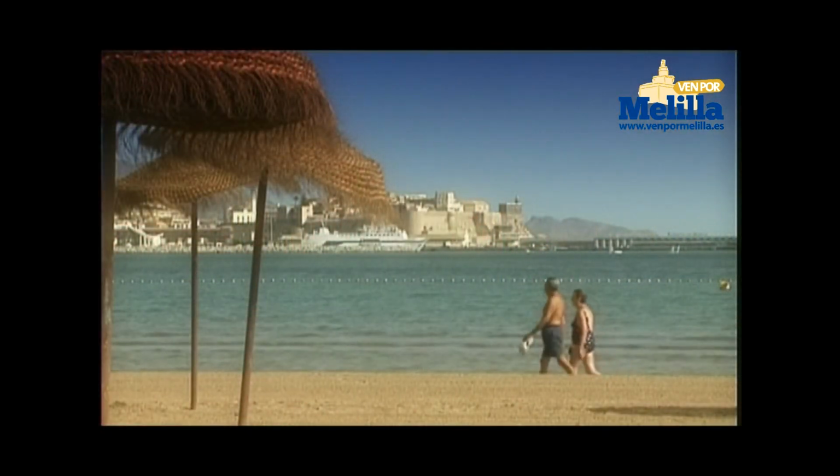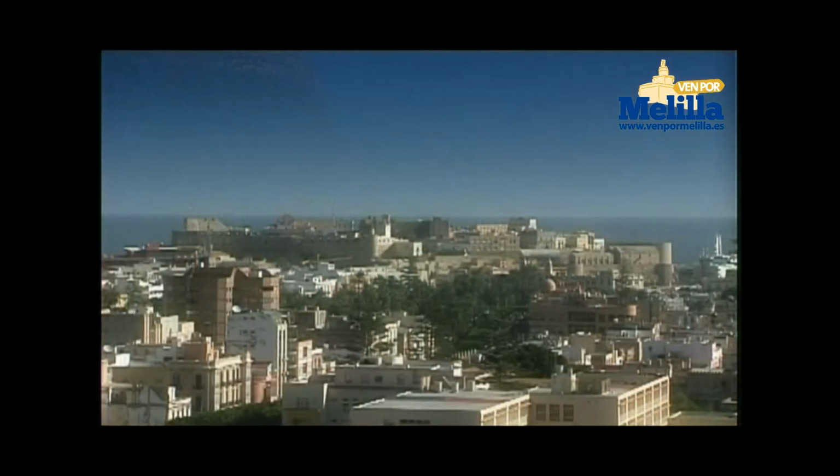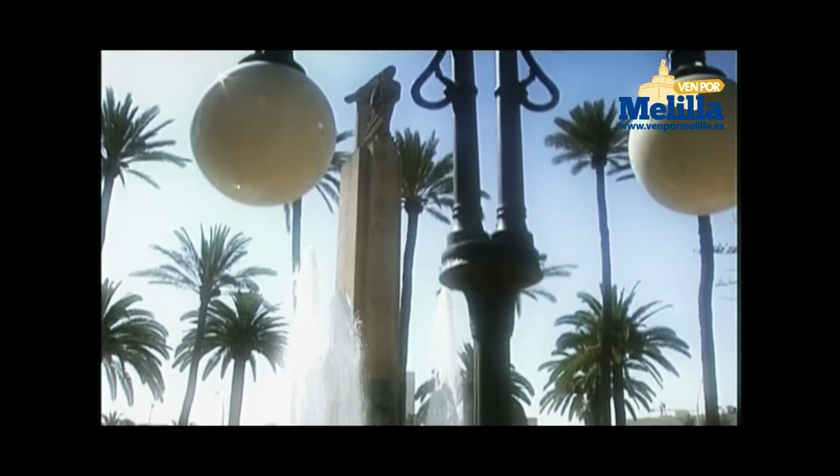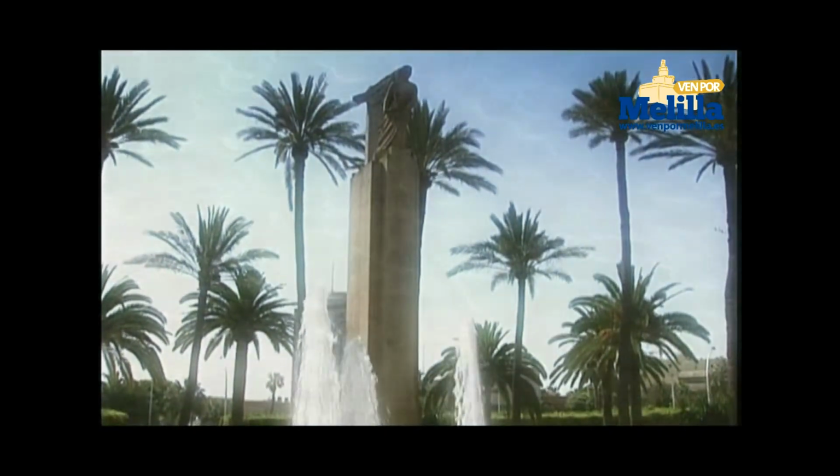We don't need to move away from its beaches to enjoy one of the best conserved blessings of the Mediterranean, an important modernist heritage and a fascinating multicultural reality. Only by imagining any paradise, Melilla offers us the stage where anyone can be the age marked by these emotions.